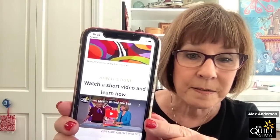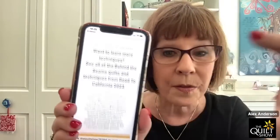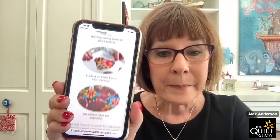And then it takes you here, and you press that. Anyways, it'll take you through all the quilts that we have there, all the quilts and how they were made. Because again, we are a teaching site. So I just love it.